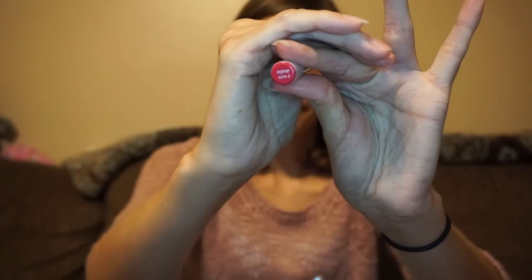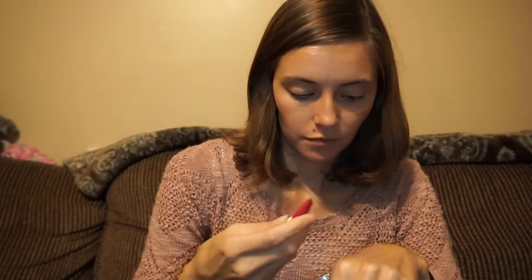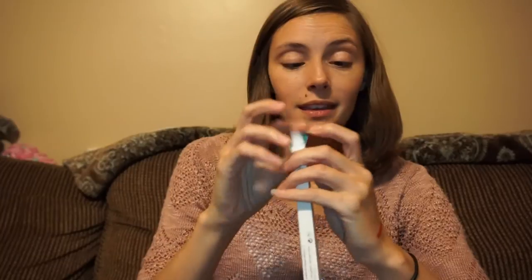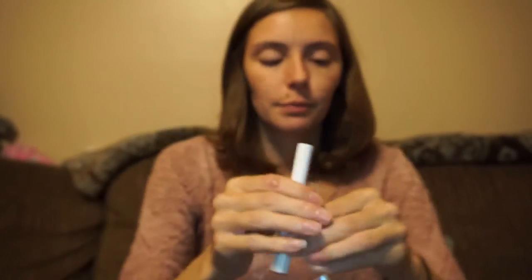What do we got here? A Lippie Stick in Poppin', and this is a Matte X. Color on that. There's Poppin'. Excited to try this. I only tried one Matte X before and it didn't go well, but I'm hoping it was just that color for me. This is Oh Snap, and it's a matte. Ooh, that is a pretty color. That's gonna be one of those my-lip-but-better kind of colors, I think, but perfect for fall.